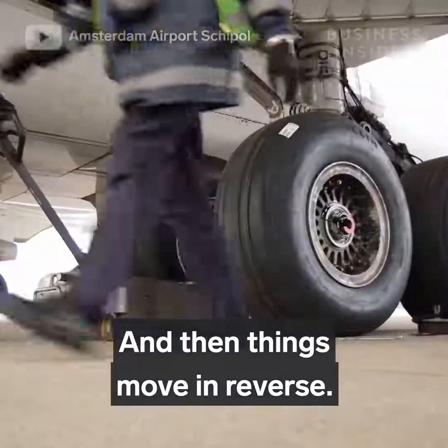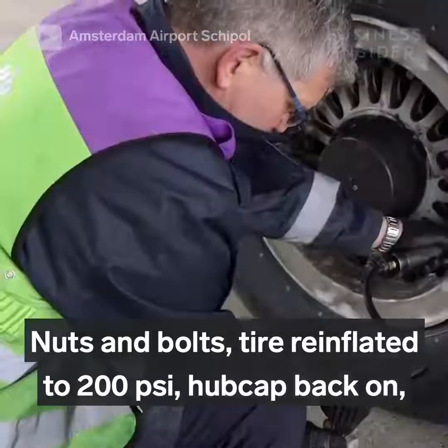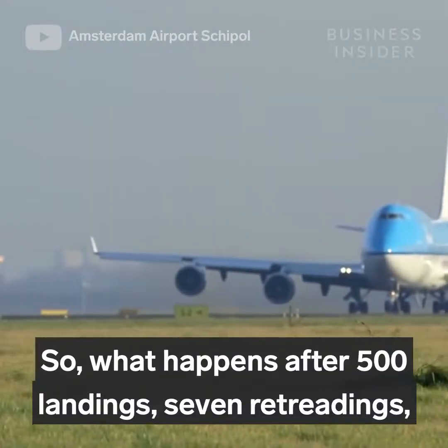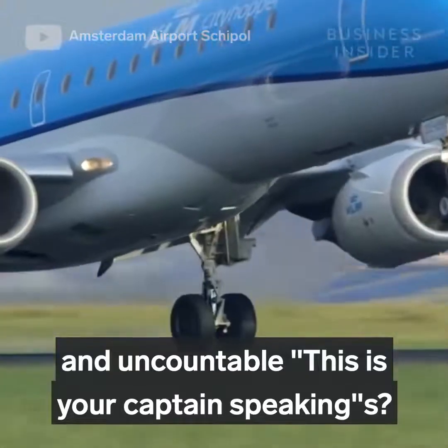And then things move in reverse. Nuts and bolts, tire reinflated to 200 psi, hubcap back on, and the whole thing is gently lowered 5 centimeters back onto the ground. So what happens after 500 landings, 7 retreadings, and uncountable "this is your captain speaking"s?